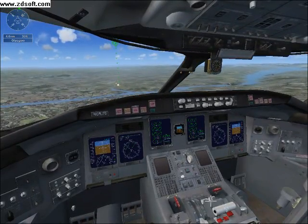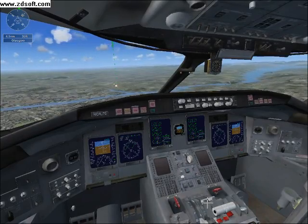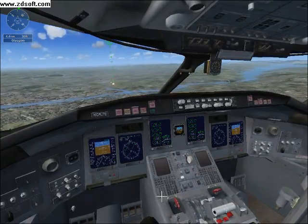We're cleared to land, so let's run through the before landing checklist. It's a short one. Landing gear, down.